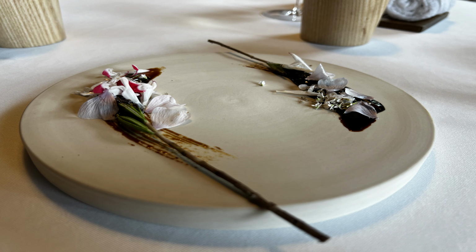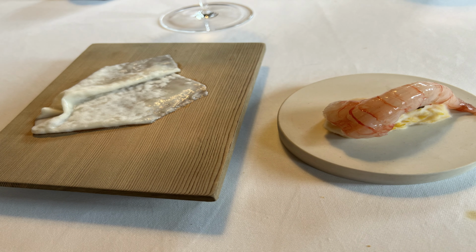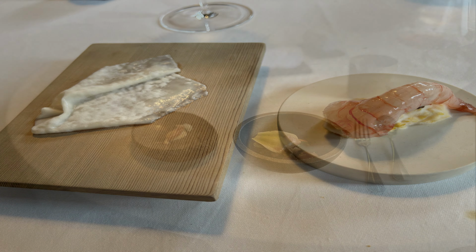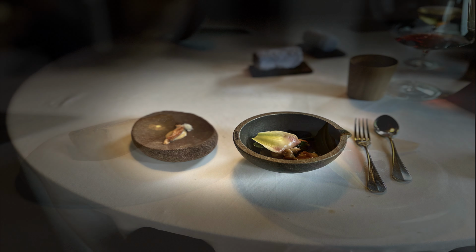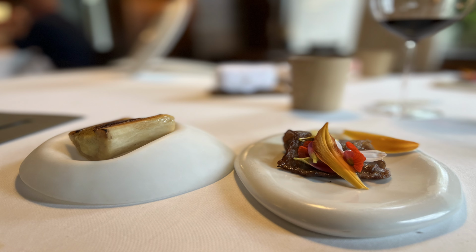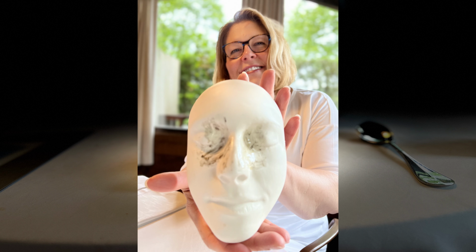At Mugaritz, each plate is a delightful mystery waiting to be unraveled. You never know what surprise awaits you with every bite. It's an experience that can both delight and challenge your palate, leaving you with a sense of wonder and excitement. So, if you're the type of adventurous diner who craves unique and unconventional culinary experiences, Mugaritz will take you on a wild ride. Just be prepared for the unexpected and open your mind to the world of gastronomic surprises.